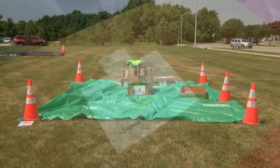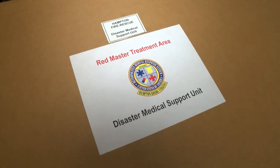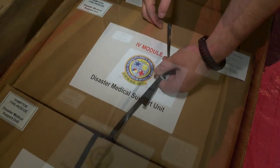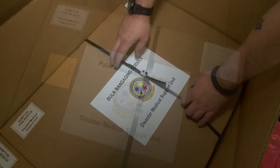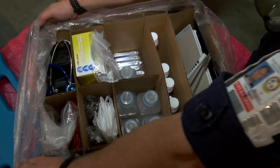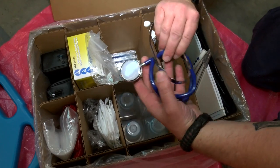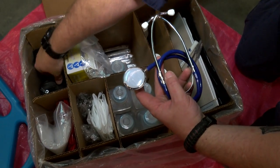Each treatment area is supplied with a color-coded master treatment box which contains oxygen, IV, airway, patient assessment, and bulk bandage modules. Each module has the equipment and supplies needed by personnel that will be providing emergency treatment for patients.